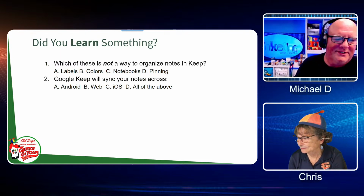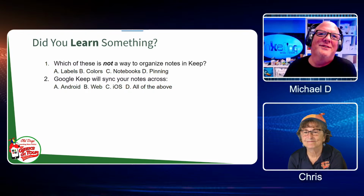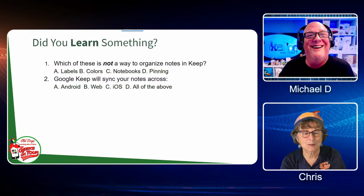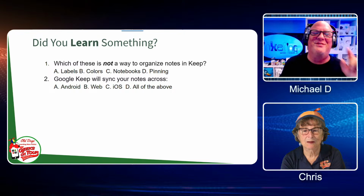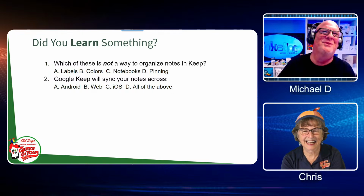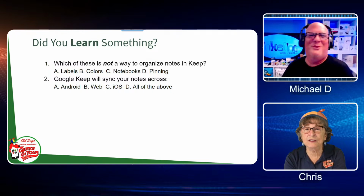Okay. Gotcha. Google Keep will sync your notes across A, Android, B, web, C, iOS, D, all of the above. Well, that one's fairly simple because it's all of the above. And I love this because even today, I told my wife, hey, I'm going on the Geek Show. And she said, you know what I don't like about Keep is I can never find anything. So I showed her search and all that stuff. We had a little demo today, and it works on her iOS device. She loved it.